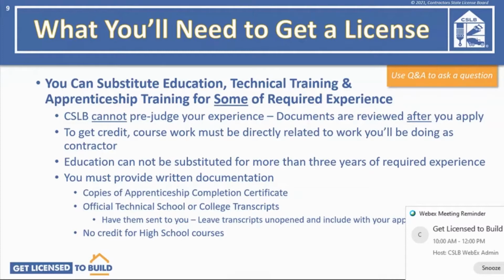To apply for education credit, you must provide CSLB with written documentation. That means a copy of any apprenticeship completion certificates you earn or official technical school or college transcripts. Have your transcripts mailed to you. Do not open the envelope. Leave it sealed and included with your CSLB application packet. Note that high school courses will not earn you any credits toward your contractor's license.